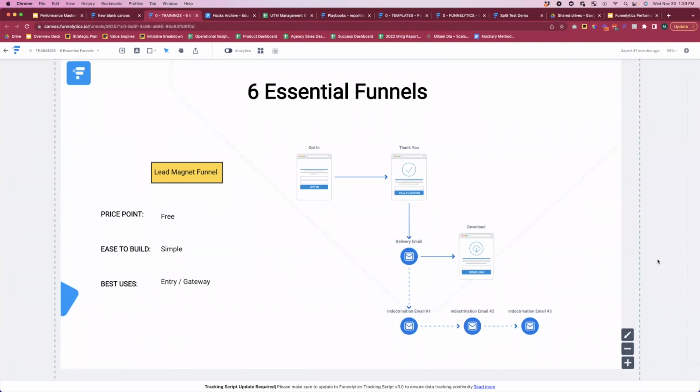So the lead magnet funnel is when you give away something for free in exchange for a name and an email, i.e., it's a lead magnet. I'm trying to give you this checklist or this PDF or this free case study or whatever it may be, this white paper in exchange for your name and email. It's really super easy to build. There's no complexity. The best use of it is to turn a cold person who's never heard of you into a lead so that you can follow up with them and you can actually start nurturing that relationship.